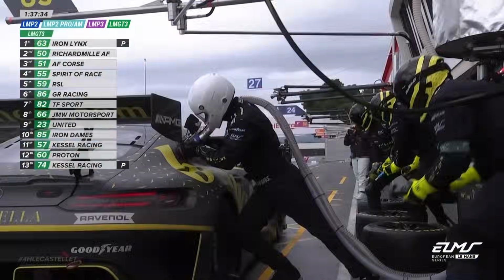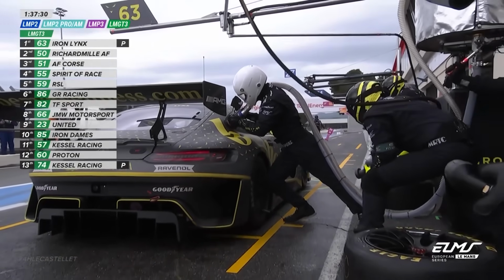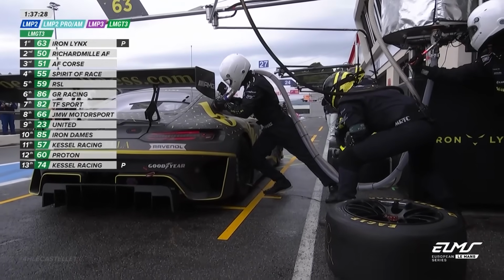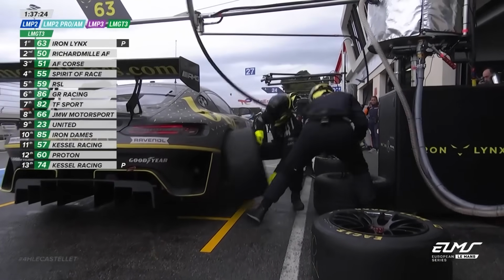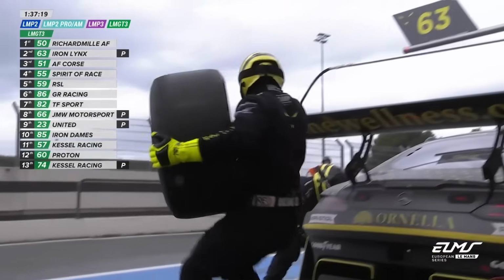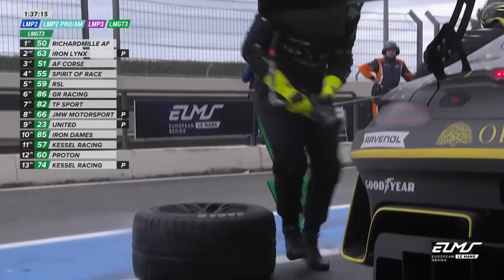Well, the amount of green that's on the screen, you've mentioned about the fastest laps that have been coming thick and fast. Grégoire Saucy is now the quickest driver out there with a 2:01.4 in the 22 United Autosports car. Charlie Eastwood's quicker than anybody else in the GT category as well. And unsurprisingly, here come the slicks for at least the Iron Lynx Mercedes.